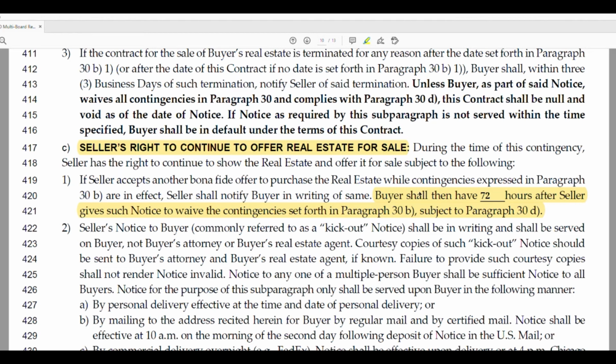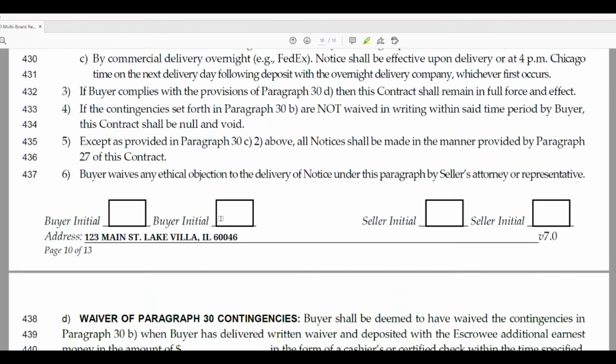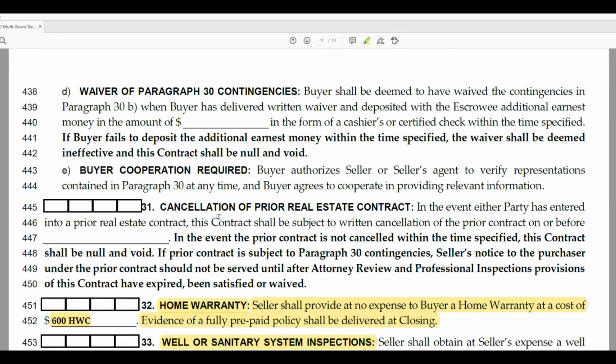The seller can actually accept that offer and tell the buyers, the current buyers that have to sell a home, you have 72 hours to get rid of all those contingencies, or we're going to kick it to the curb. And it's called a kick-out clause. So that's essentially what it is. So once again, it's a really good thing to have, not having to sell real estate when trying to buy another home. So that is pretty much the gist of it here.